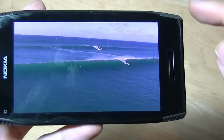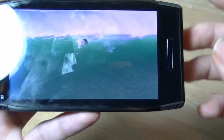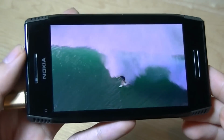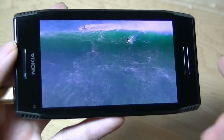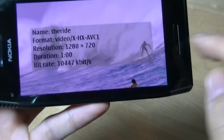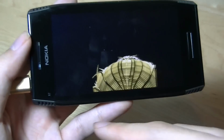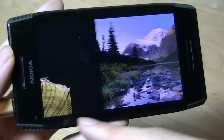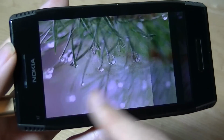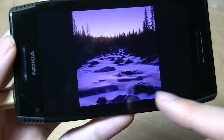And they seem to be coming out actually from the two edges here, but if I cover them up, sound is still coming out from some of the other areas, so a very clever overall design. If we pause it there, we can tap on details, and this is a 720p video, as you can see there. Alright, so tapping on this again to go out, we can also look at some of these beautiful wallpapers that Nokia has built in, some of which really take advantage of the AMOLED nature.